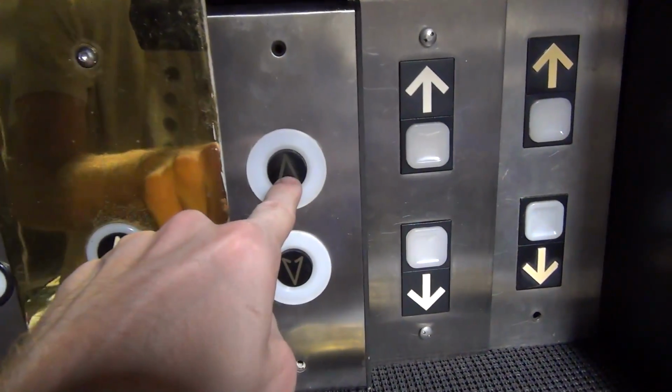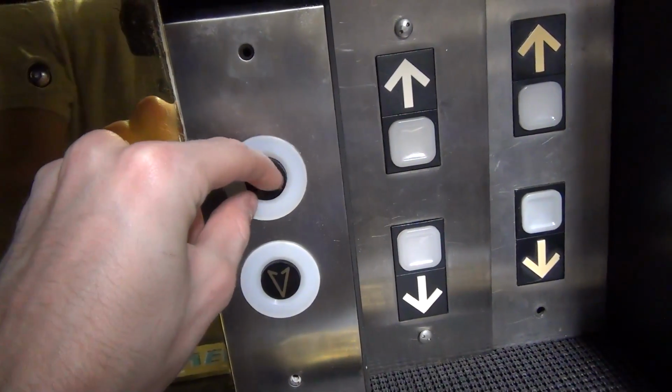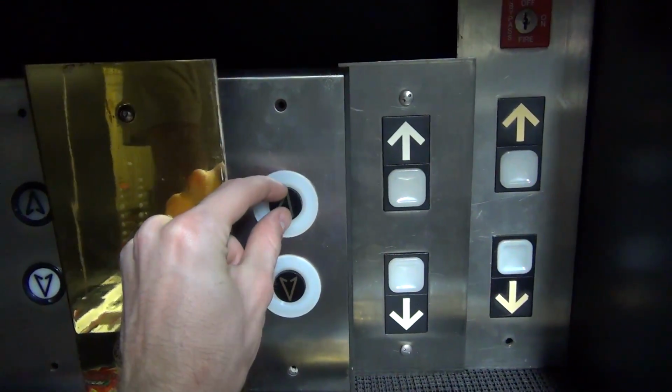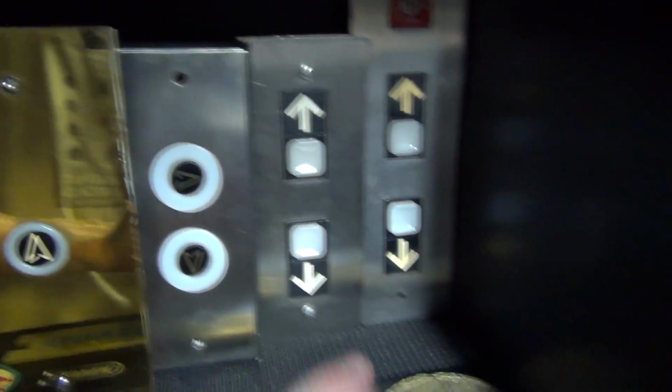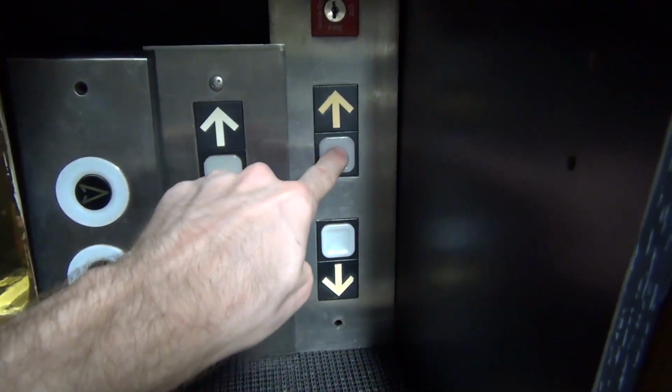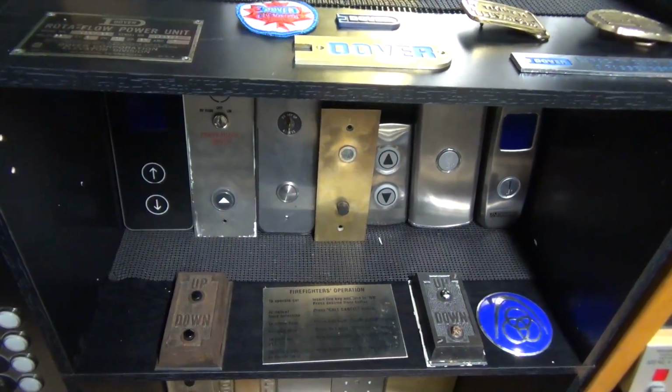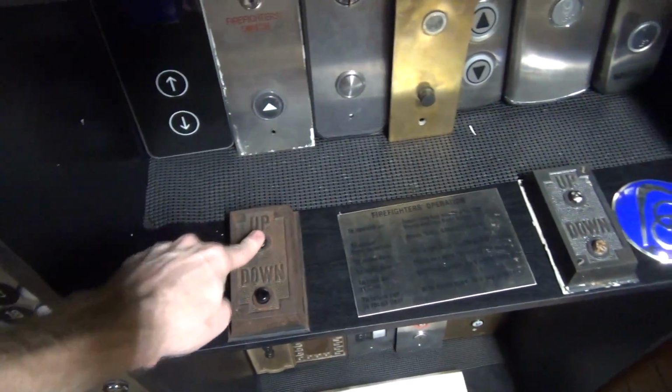These are kind of more of, oh. Did it break? No, this just came unglued. It just has to be glued back on. But now that this is broken, we can say the elevator is going sideways. Here we have some Dover Impulse. We all love Impulse.